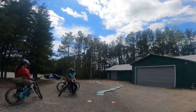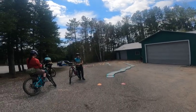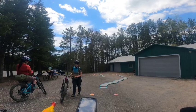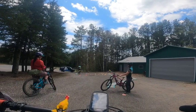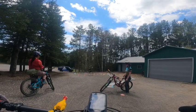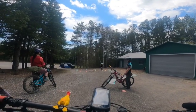Cool. Following that, we've just got a couple more challenging little skinnies here, so you can kind of get creative. Again, you can go both directions, just make sure you're not gonna run into anybody. And then last but not least, there is a little bit of a switchback station set up here. So making nice tight turns to the right and to the left. Again, we don't mind if you ride it either direction as long as it's clear from both directions.